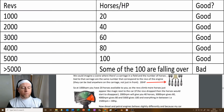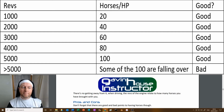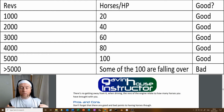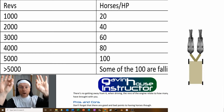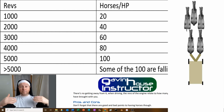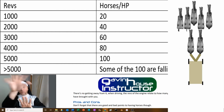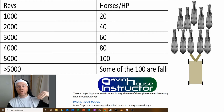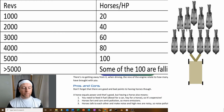So the revs that you have on an engine mean that you have a number of horses. If I had 3,000 RPM, I would have 60 horses in this example. But depending upon how I push the accelerator, I decide where those 60 horses go. So if I push my accelerator all the way to the floor when I have low revs, I put just 20 horses on the front of the car. But as the car gets faster, the revolutions of the engine increase. That creates more horses, so all of a sudden I get loads and loads of horses. And the more horses you have, the faster the car accelerates. So as your revs increase, your rate of acceleration improves.